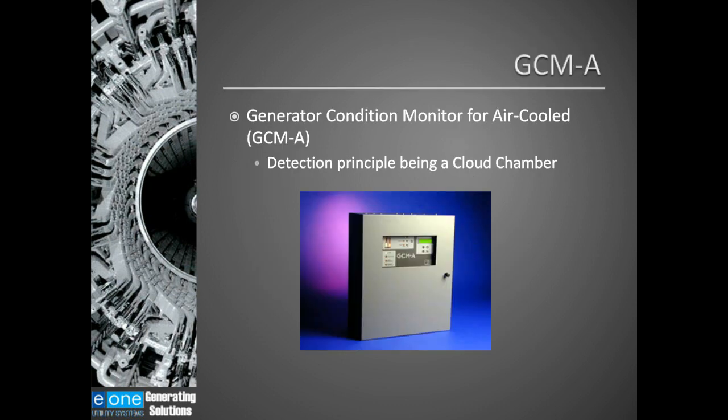Now I'm going to talk about the GCMA, which is the device that is used to monitor for overheating in air-cooled generators. Because air-cooled generators can be an open system, not like a hydrogen-cooled generator that's got a sealed system, the GCMA has to have a more sensitive detecting device. The air-cooled GCMA, the generator condition monitor for air-cooled machines, uses what is called a Wilson cloud chamber to detect thermal particulates or submicron particles.